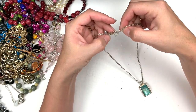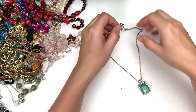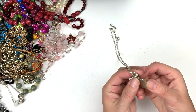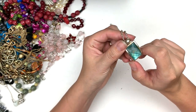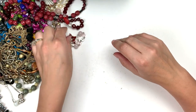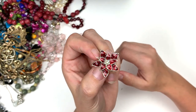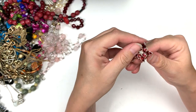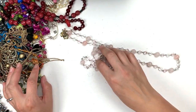Okay, this we've got a beautiful, kind of dingy silver chain that's worn out on the lobster clasp. And the pendant is also pretty worn out, the finish coming all off, and it's got this pretty stone though. Wonder if a crafter can save it for something. Yay! The other poinsettia earring. Good, those are pretty. Lots of pink. Let's get the pink.